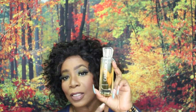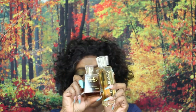So Casablanca and Fuchsia, Arab and another Arab fragrance. These two Arab fragrances are absolutely amazing. Casablanca all by itself smells absolutely amazing, but I will marry the two of these. Or if you want to do Casablanca with Ragba, also an amazing combo. And I've also done Casablanca with Yara, which is also an Arab fragrance, which also smells absolutely amazing.